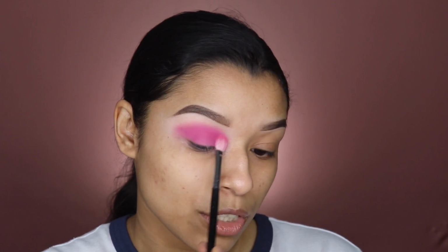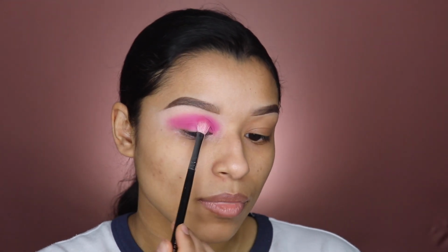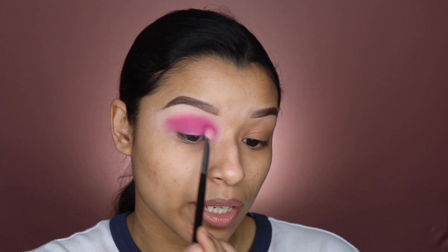And as I'm blending it, as you can tell, I'm bringing the shadow a little bit higher, just because I do have hooded eyes, and if I were to just leave the shadow down here, and I would open my eyes, you wouldn't be able to see the shadow. So I like bringing it higher than my crease.